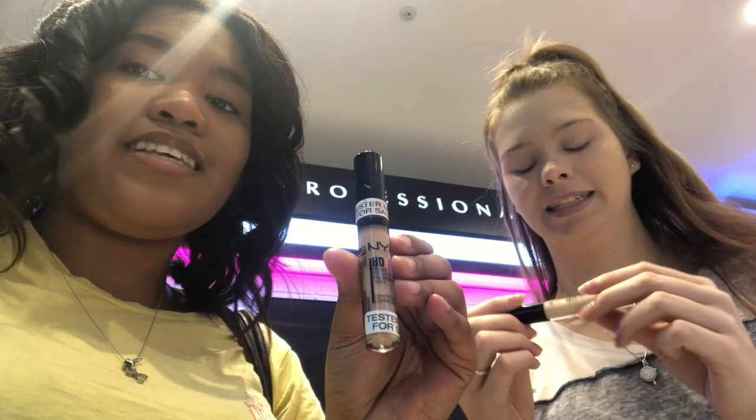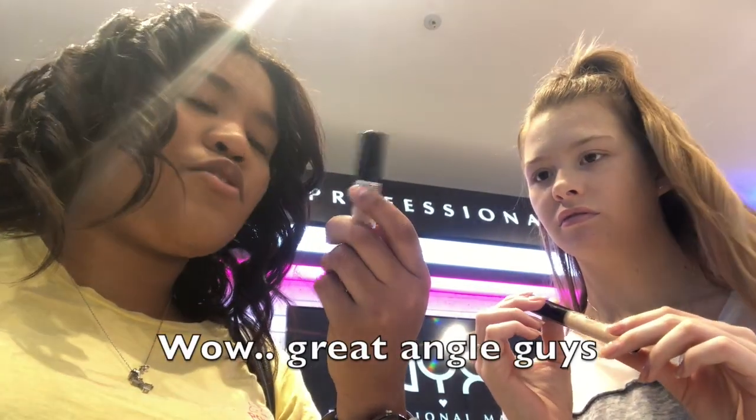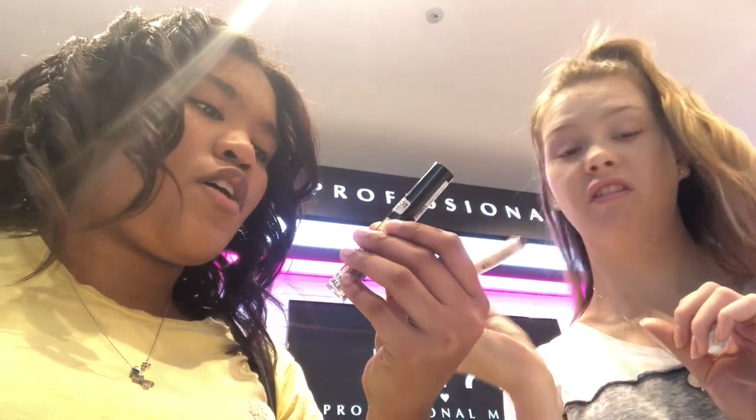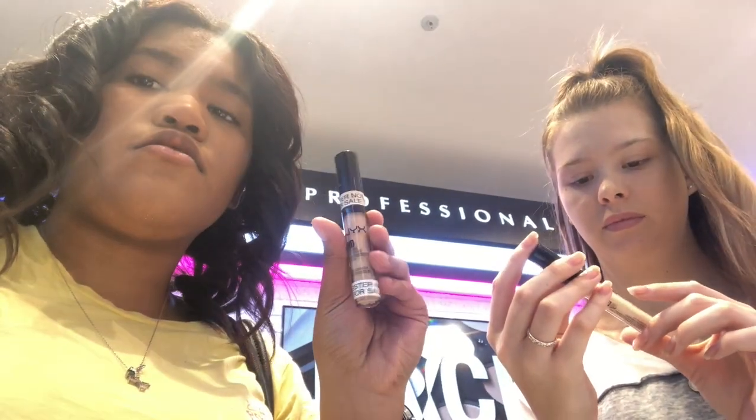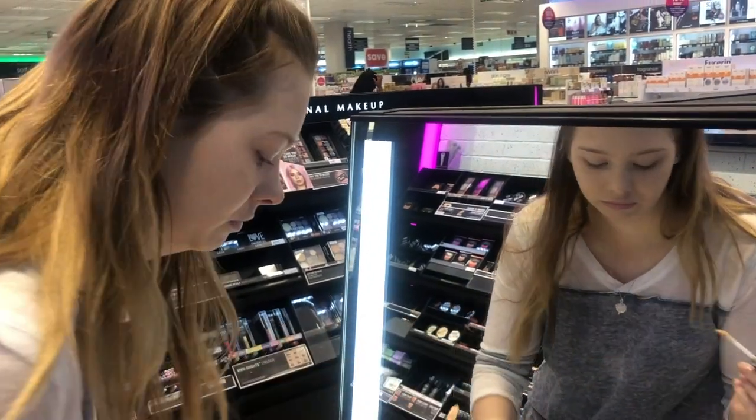Cool. We are starting with concealer. We found concealer. What do you have? I have CW03.5. I have the Can't Stop, Won't Stop in the shade Fair. I just have the H Studio Photogenic, and this is NYX. So we'll show you what that looks like.